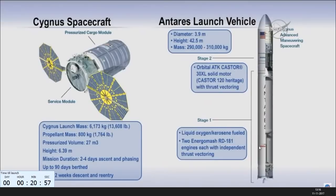We have about 950 cubic feet of volume, and the height is about 6.4 meters, or about the height of a giraffe. Then we have the Antares, which is about 13 feet in diameter and 140 feet tall. That's the same as a 14-story building, so when it's out there on the pad and you're standing under it, it's quite amazing to see. The total liftoff mass, so that's with all the propellant loaded, is about 660,000 pounds. You can see Cygnus tucked in there in the top under the fairing. Then we have the second stage motor under it, the Castor 30 XL, which is made up in Utah. And our first stage, which is liquid oxygen kerosene fueled, has 2 RD-181 engines that power it.